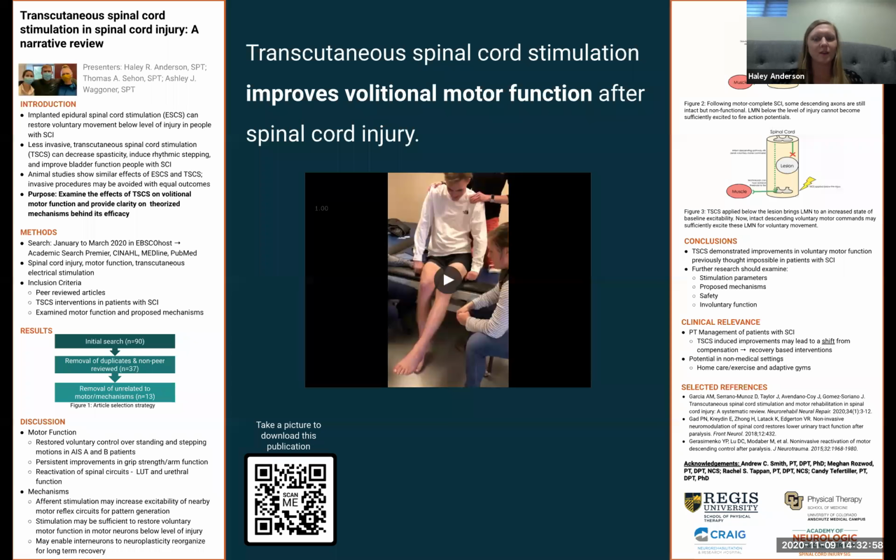Thanks, Tom. So overall, our big takeaway here is that repetitive task-specific training in combination with TSCS has shown the ability to restore some neural connections. TSCS showed improvements in voluntary motor function previously thought impossible with these sorts of patients.